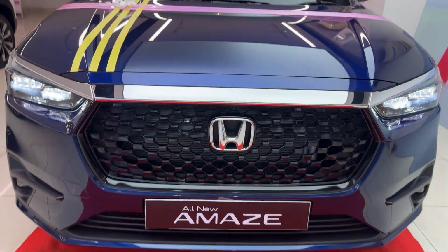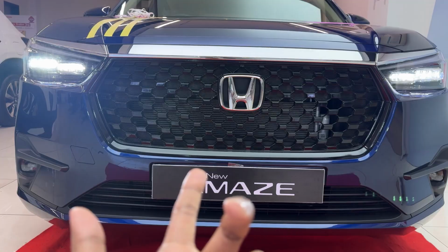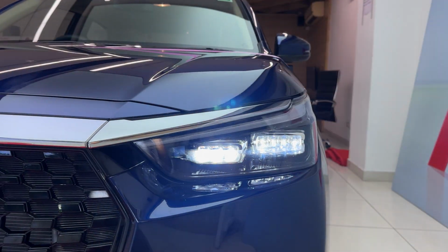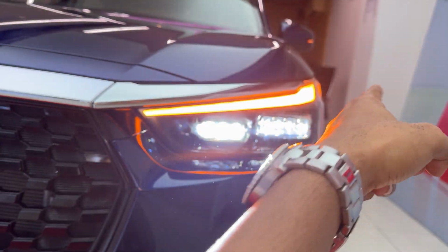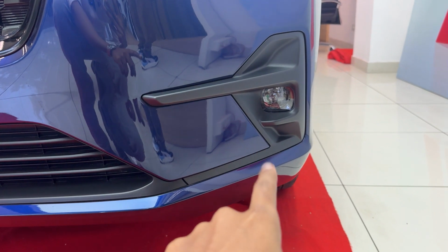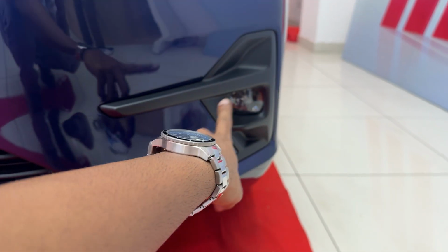You don't get any front parking camera as such, which means that you don't get any 360 view camera function. Well, you do get a camera though, which is for the ADAS. Anyways, coming to the headlamps, these are twin LED projector headlamps and they look really nice. I mean, the headlamp design goes really well with the front fascia. Also, you get this bifunctional LED DRL, which works as a turn indicator as well. Moving to the lower bumper, you get LED projector fog lamps. Also, the fog lamp housing has been revised as well.